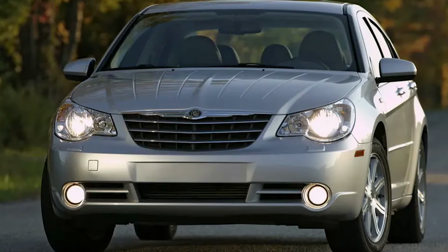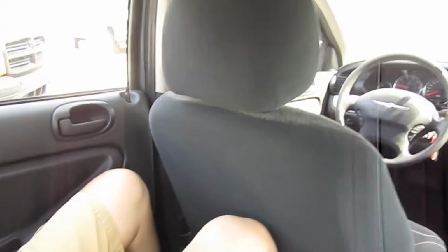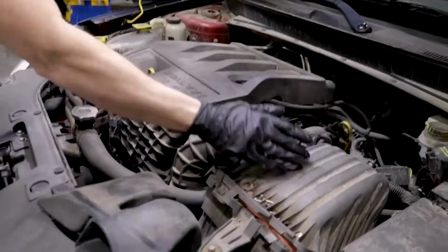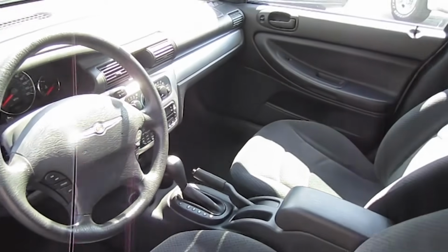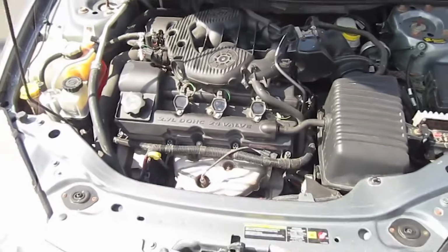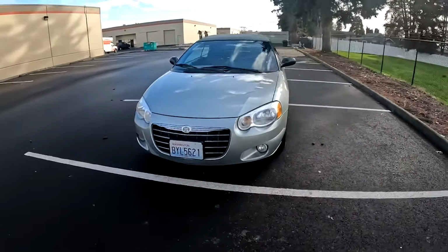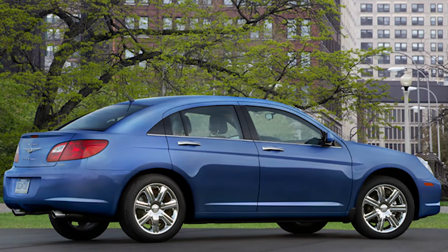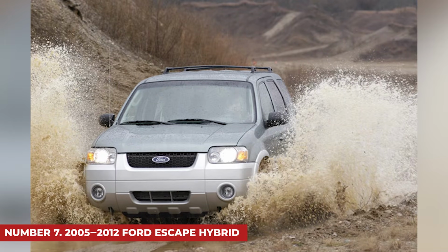Inside, the Sebring was criticized for cheap plastics, uncomfortable seats, and a design that felt dated compared to its rivals. Chrysler offered options like a sunroof and upgraded sound system, but these couldn't mask the overall lack of refinement. Fuel economy wasn't a saving grace either, with figures of 19 to 27 miles per gallon at best. Combined with poor reliability, the Sebring quickly developed a reputation as one of the worst cars in its segment. Despite its attempt at being a stylish alternative, the Sebring became a cautionary tale of what happens when flashy looks hide mechanical shortcomings.